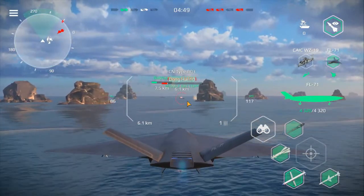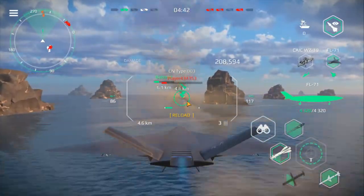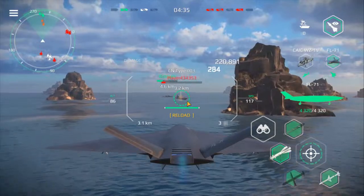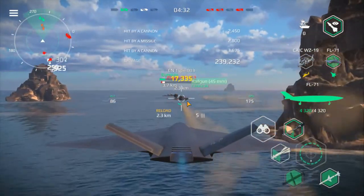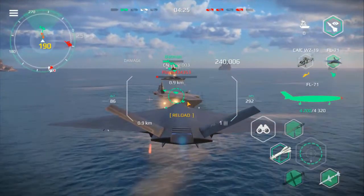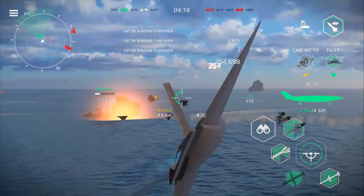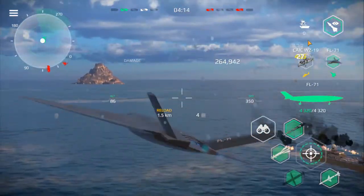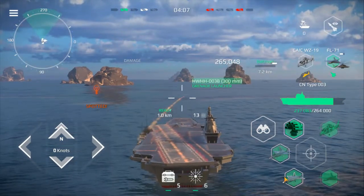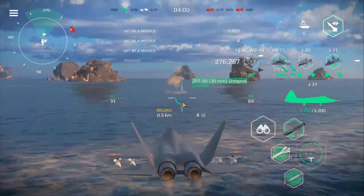It's not A division, it's C Wiz. Have some of this. 1, 2, 3, and launch again. Carrier is no longer a factor. All right, I'm gonna switch off of the drone. Oops. All right.